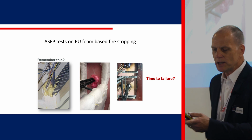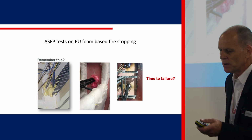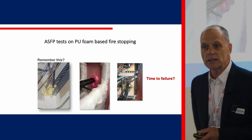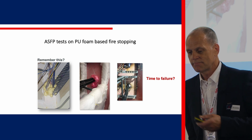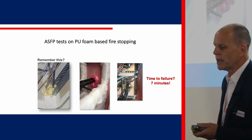And again, remember this picture from earlier about the actual installation of the foam. We mimic that around the cabling through a compartmentation wall. And again, time to failure, anyone? 7 minutes, so you're closer with that. So it just gives an indication.